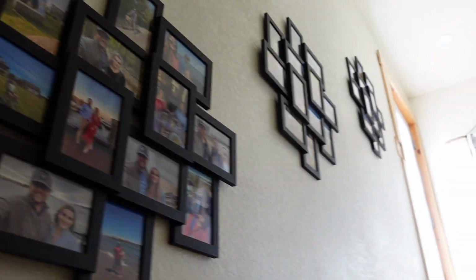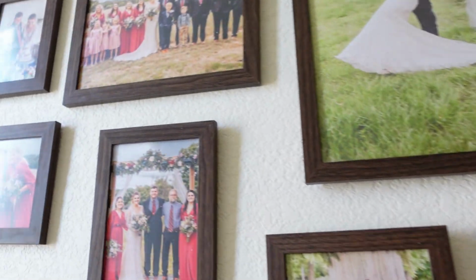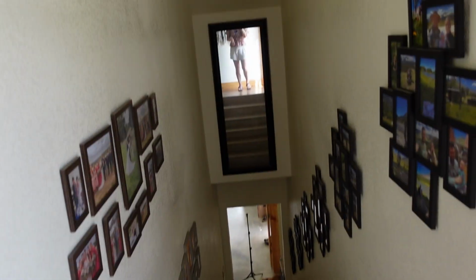I did print off all of our photos from different vacations and put them together in frames. I love doing that. We got some newborn Miriam pictures and wedding pictures. We just totally embraced the grandma vibe. Pictures down the stairway. Hello, another mirror.